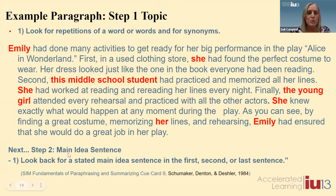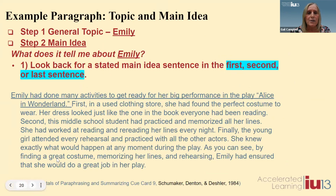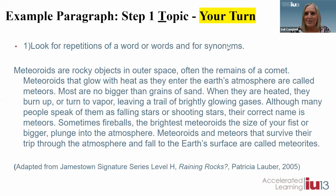And then as we look back to see, can we find a main idea sentence? We can see that that first sentence is a pretty good main idea sentence. Emily had done many activities to get ready for the play. And we know the name of the play, and she's performing in it. Her big performance in the play, Alice in Wonderland. So we use the first sentence as our main idea sentence. So now it's your turn.